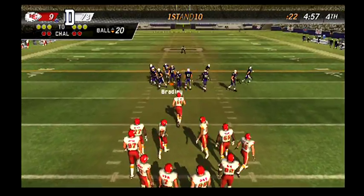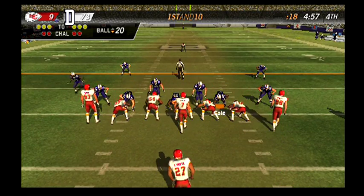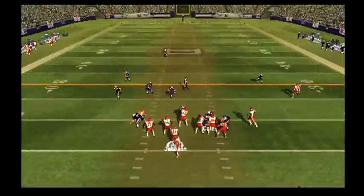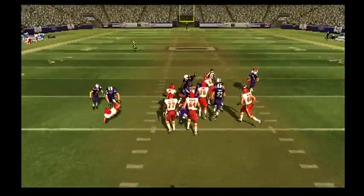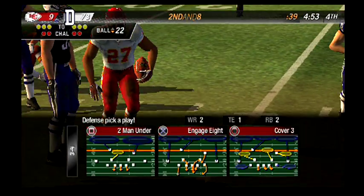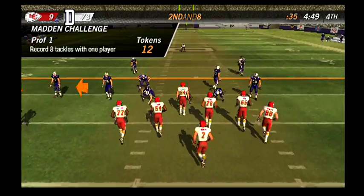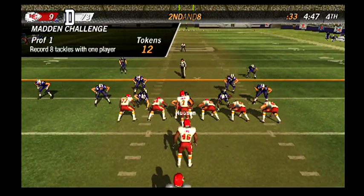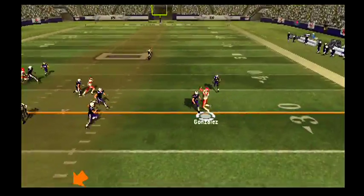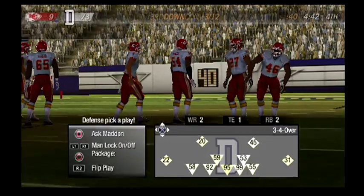Ball on the 20-yard line. And they go with the delay. Vance is there for the tackle at the 22. Gain of two on the play. Ball on the 22-yard line. Johnson, the deep man, with the throw. Incomplete pass. He threw it a little too soon, and it missed the mark.